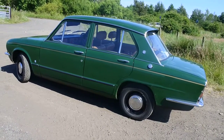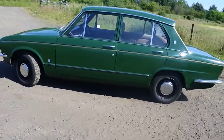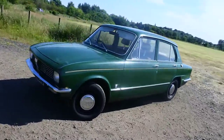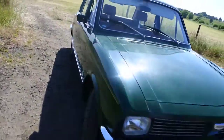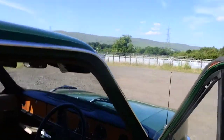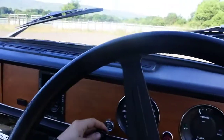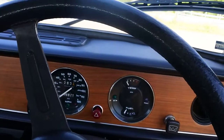I'll probably do a video segment of it driving along from inside if I can find a way to mount my camera up, which I think should be quite entertaining. But just for now, let's see if it'll start. Mechanically it's not in great shape. The bottom end rattles, the top end knocks. No, sorry, other way around. Bottom end knocks, top end rattles. And all the rest of it just sort of crashes into each other in a cacophony of mechanical noises.